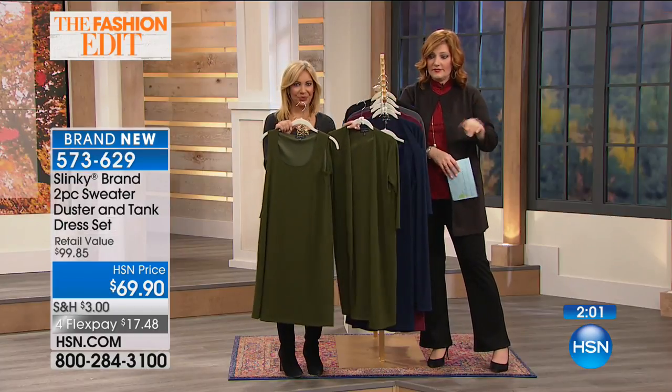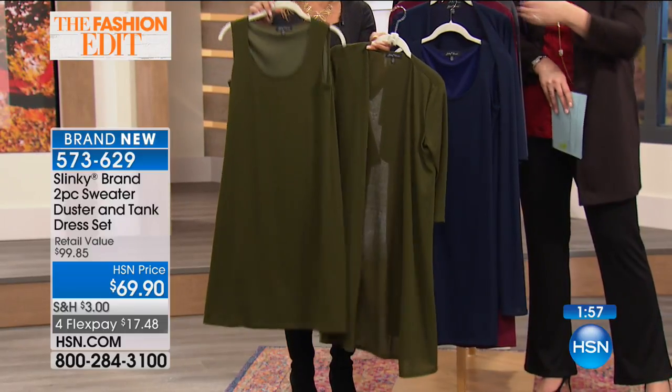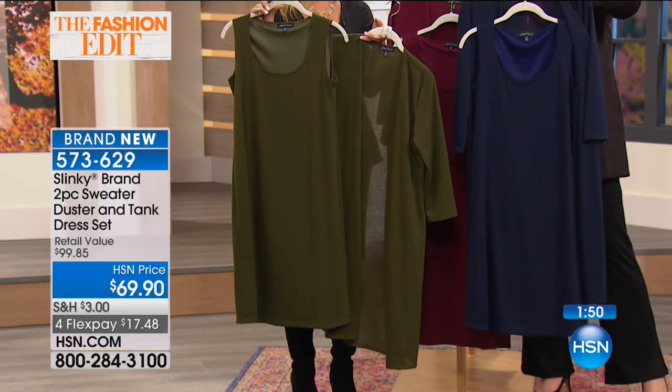We have it in your olive. So Jackie's showing you that. Jackie, you could wear these separately. You don't even have to wear them together. Oh, absolutely. You're getting that beautiful sheath dress and the matching duster. Basically, each piece is about $30 a piece.